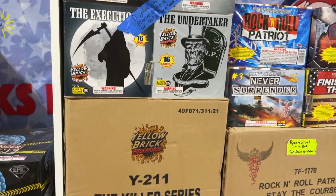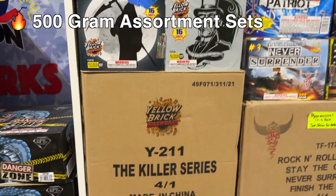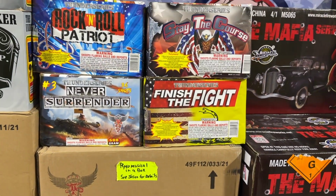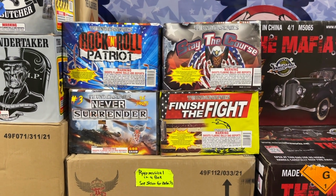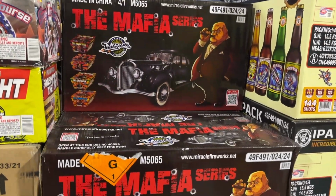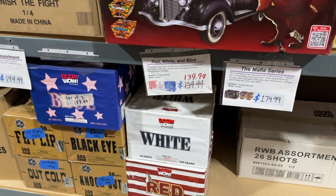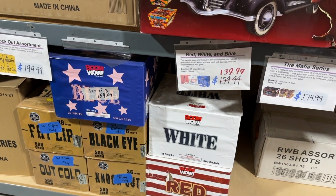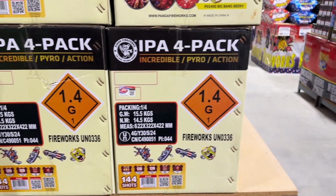And then here is some of our sets. So we have the Killer Series for 175. Pyro Musical in a box. Jason Murfeld can help you with that if you're interested in this item. The Mafia series from Miracle. Boom Wow, Red, White, and Blue. The Knockout Assortment, which is a classic from Cutting Edge. And then IPA pack over here.